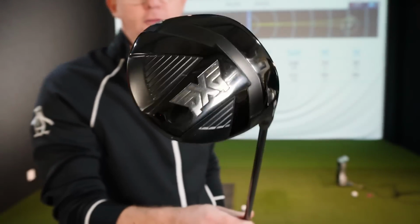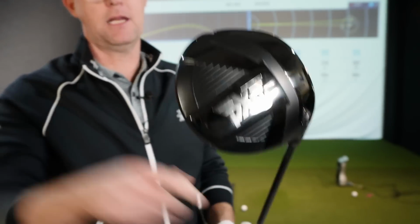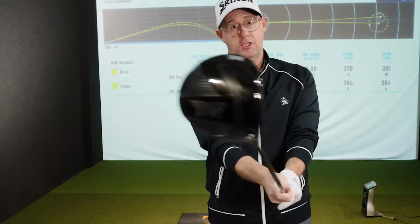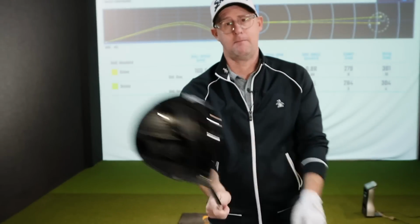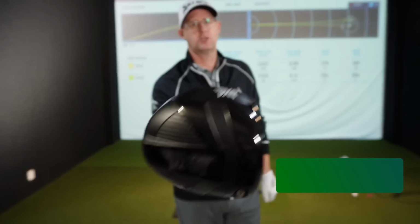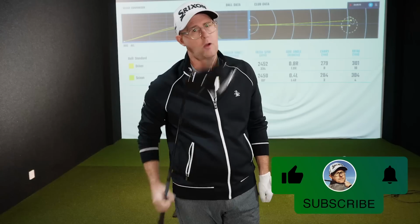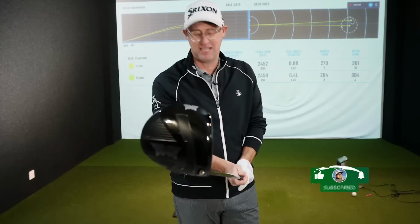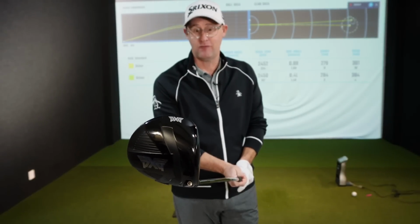Is that the best driver on the market for the money at the minute? I don't know if it stays there, but for the tech, for the quality, the looks, the sound, the feel, that is an absolute stunning buy, and it's going to compete with anything. What does PXG mean to you? What are they trying to do? Are they just clearing stock, or are they trying to send ripples because they can? I would love to hear, but that for the price is a very good club.